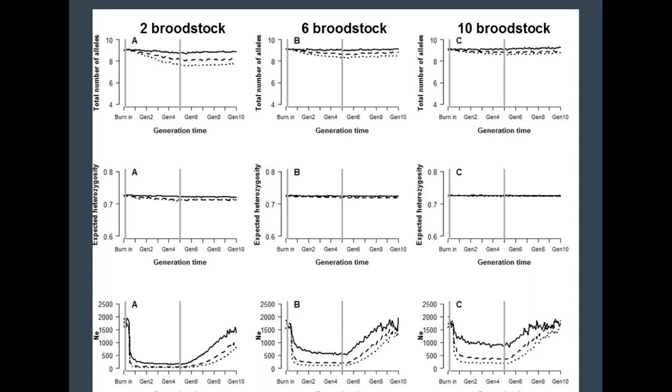We see the total number of alleles, again, the expected heterozygosity. Then I also included the effective population size. That's another commonly used metric for measuring genetic diversity. And in this first column, there were only 2 adults that I had in the hatchery. What happened to the genetic diversity over time? 6 adults in the hatchery in a 1-to-1 ratio, so 3 males, 3 females, and then 10 in the hatchery.